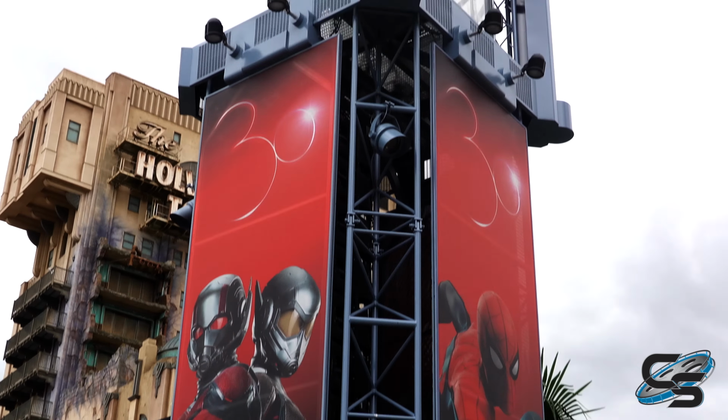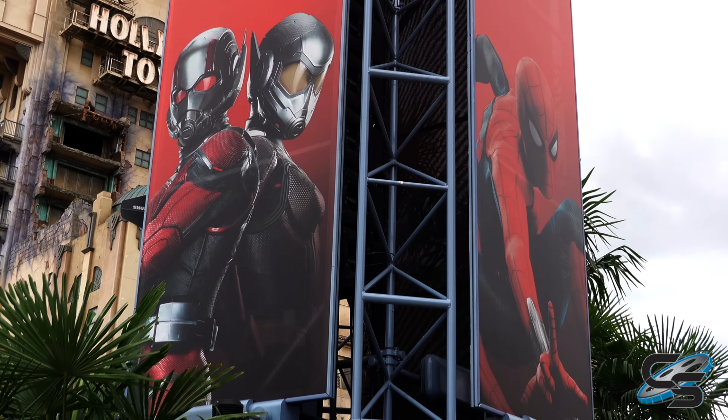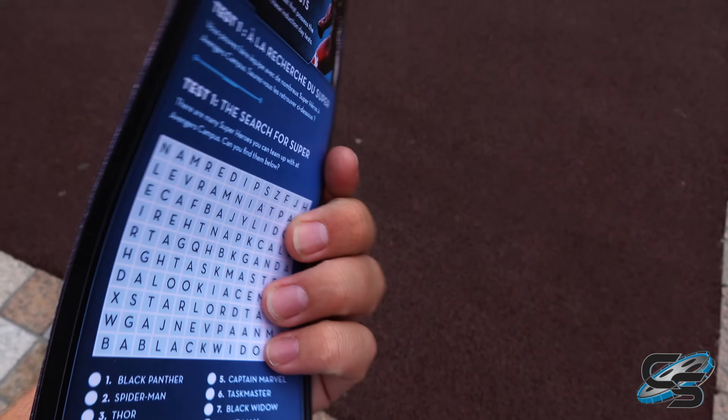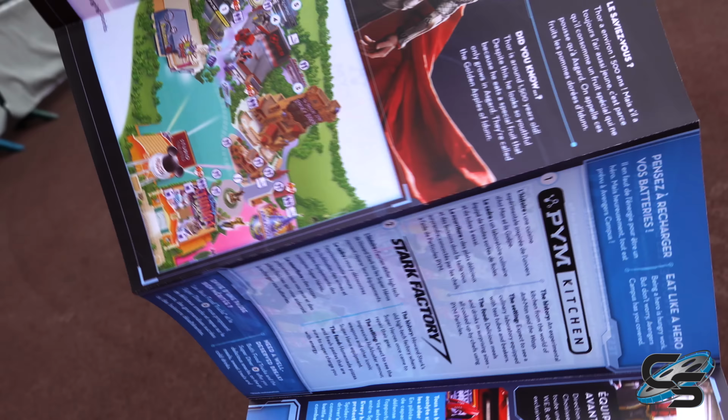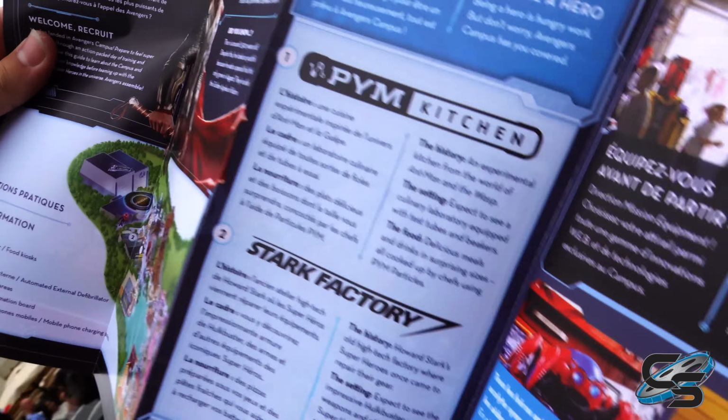They have lots of these banners up around the park celebrating the opening of Avengers Campus. Here we have Ant-Man and the Wasp and Spider-Man. So when you enter, they give you this brochure talking about everything that you can experience here in the campus. Whoa, look at that. I can't read sideways. Also, it's definitely in French.